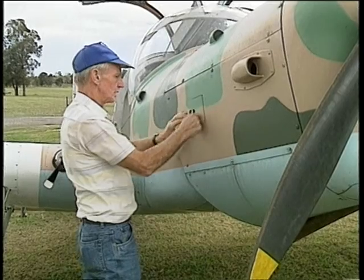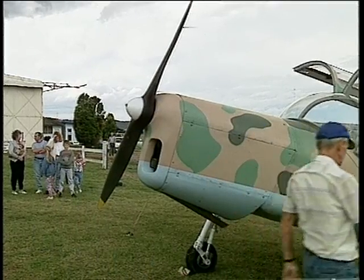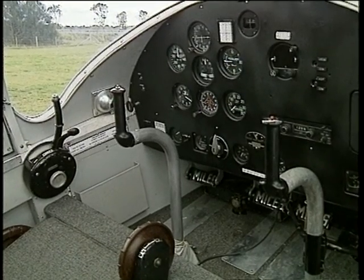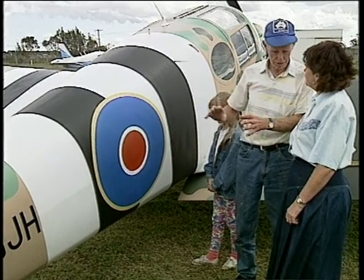69-year-old Bill Thompson has restored the wooden plane back to its former glory, piece by piece. It's taken 5,500 hours, countless tubes of special glue and $35,000. But it's become a priceless possession, complete with historic markings.